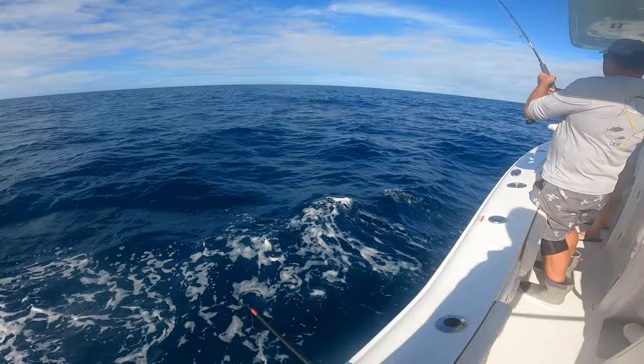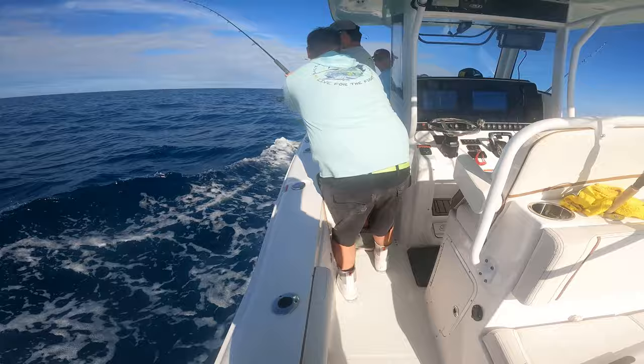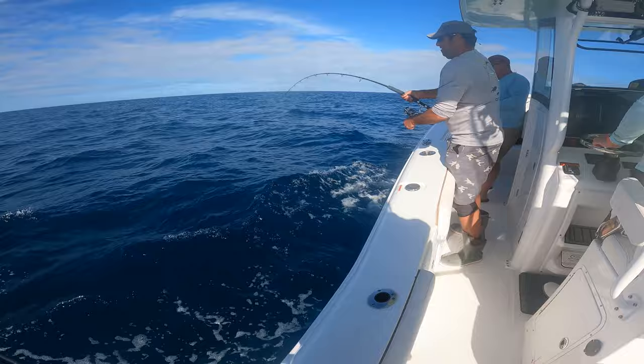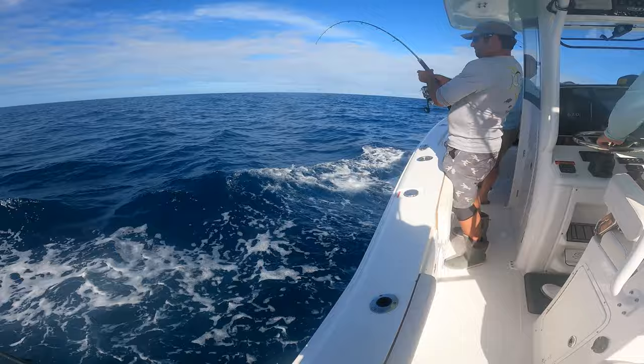Yeah, I got one in my bag. You want to grab it? I'll grab it for you. We don't want to hurt your groin, dude. It's feeling like a shark now, just because it hasn't come up yet, you know? It could be like a 60 pounder, man. A 50 pound cobia. Yeah, I mean, there's big cobia at this spot.